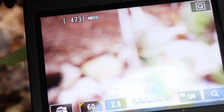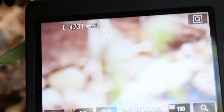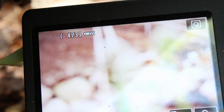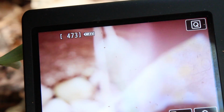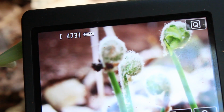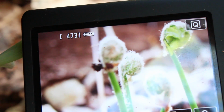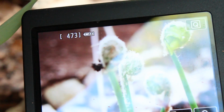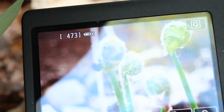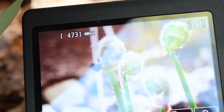Alright, so let's turn live view back on. And we can see that we have a much tighter view now. And we're also very out of focus. And so I'm going to just start to rotate the focus ring. And there we go. Now, in this case, it looks like my minimum focus distance is I'm right at it. So I'm focused as close as possible.